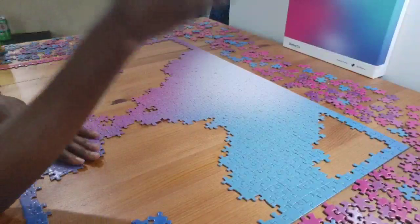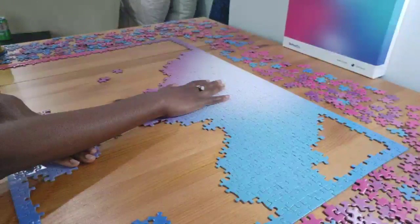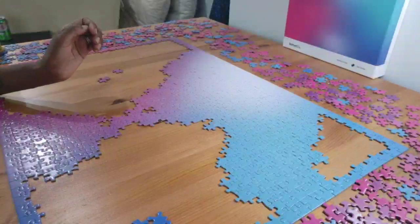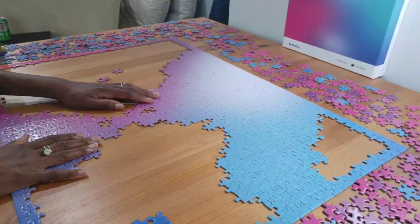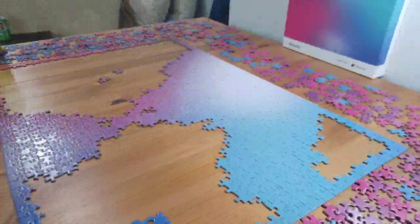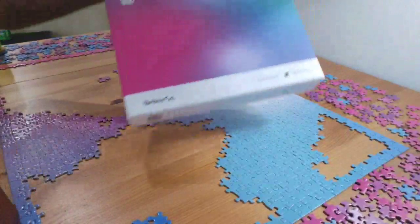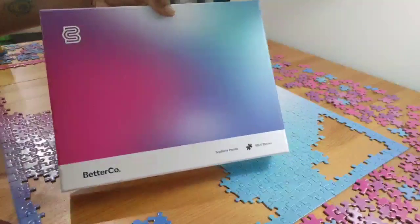Alright guys, so mission accomplished, which was to connect the top and the bottom somehow, which we managed to pull off only with one piece, but hey, I'm going to call it a success and keep it pushing. So thank you so much for joining us, guys. This has been Nicole with another episode of Puzzle Me This on Honest Try TV. And as I said earlier, we're working on this bad boy, the gradient puzzle from BetterCo.